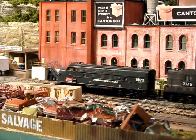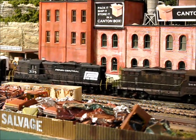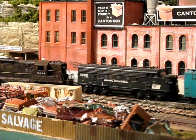After dropping off a cut of cars at West Mill, the rest of the train proceeds to Weehawken. The F7A and GP9 at the head end are powered Athearn units, and the GP9 and F7 at the rear are Athearn dummies.